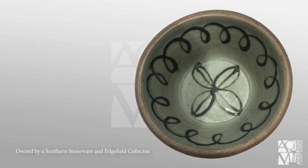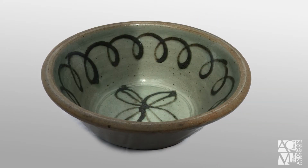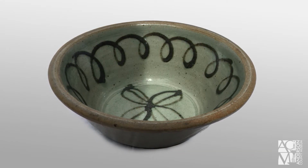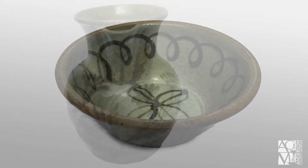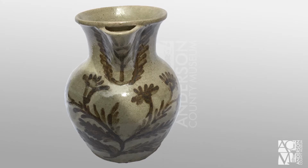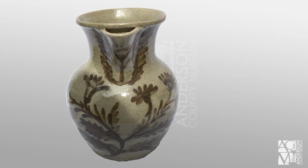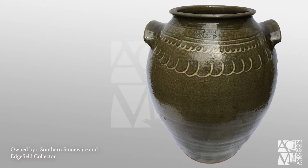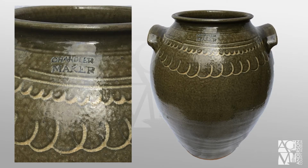This Thomas Chandler light Celadon green glaze bowl has an iron slip decoration. It is fairly common to see this Celadon glaze on Chandler bowls. Although glaze colors were sometimes hit or miss as to the exact color that would come out of the firing, Chandler seemed to have this particular glaze down to a science. This rare Chandler water pitcher with ice lip is a very light, almost straw-colored alkaline glaze with a brushed-on iron decoration. The spring floral motif in this design is similar to some of the Rhodes decorated pieces. According to some well-known Edgefield experts, Thomas Chandler did the majority of all Edgefield decorations, although there is not a consensus among collectors, which could explain the similarities.